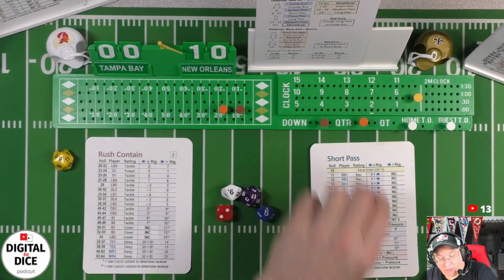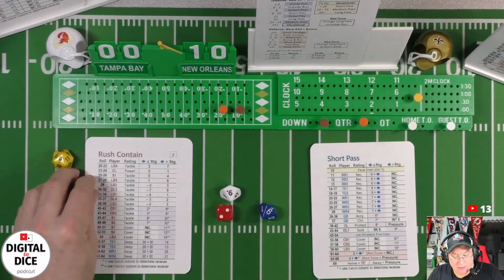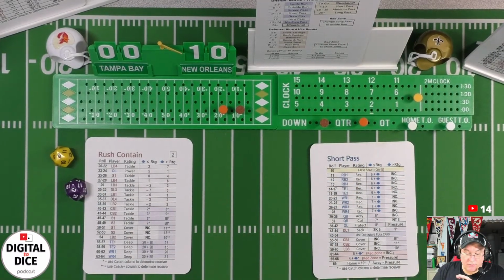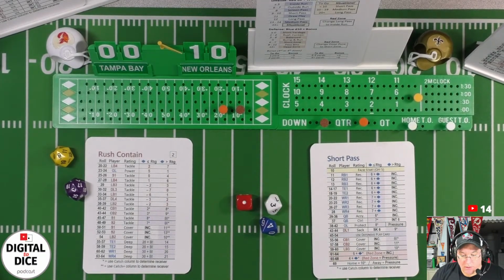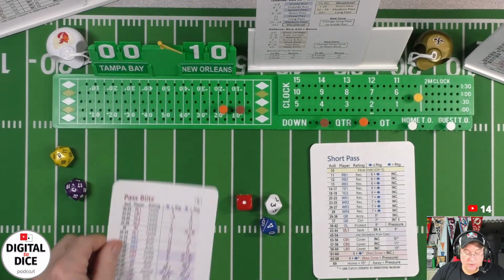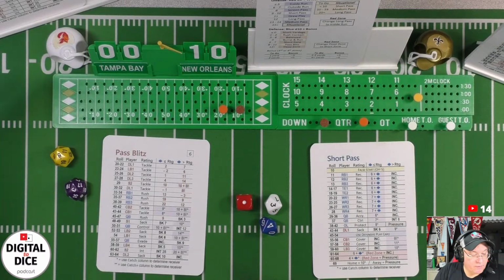So it's going to bring up a 3rd down and 10 for the Saints here at their own 8-yard line. Tampa Bay's got them pinned back here. All right, so we got 10. So we're going to go short pass again. And a 4 and a 6 is a 10. And they're going to go blitz, actually. So they're going to send the blitzers after him there.